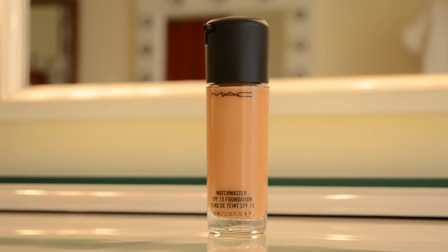The next one is a beautiful foundation from MAC. It's called the Matchmaster. Very true to its name. I'm in the shade 4.0, and why I think this is true to its name is because it literally works for a whole range of skin colors. Maybe 2 shades lighter than me and 2 shades darker than me can actually wear 4.0 from Matchmaster, and it works beautifully. It is slightly creamier and thick in its consistency, but you take a small amount and it spreads out nicely, and it is a medium to high coverage foundation, great for normal skin.